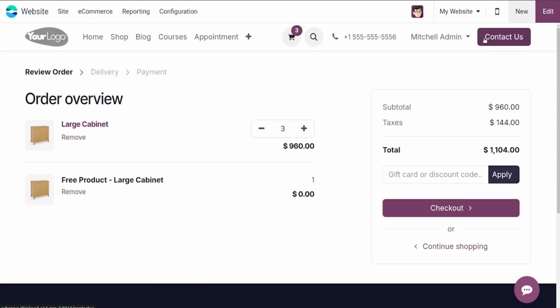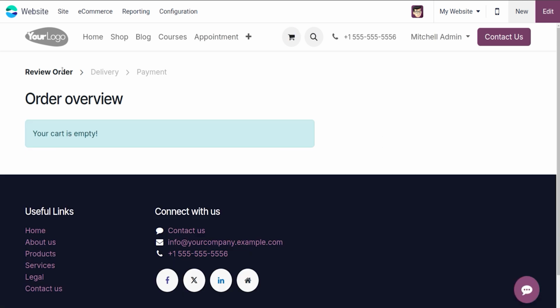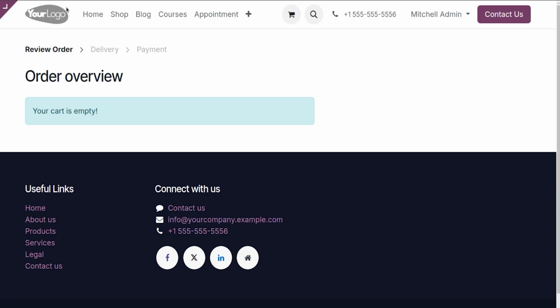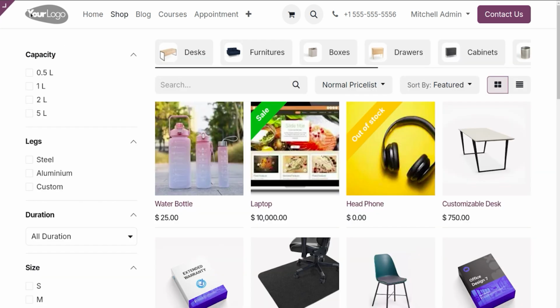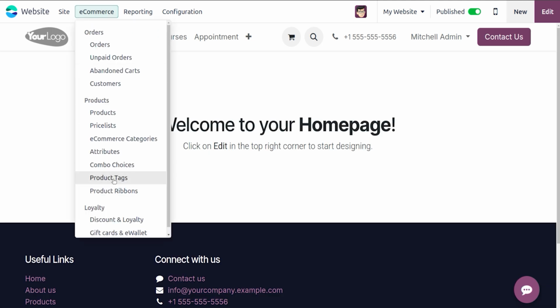Then we have a promotional code, 10 PC. Then let's click the apply button here. We can see a 10% on order is applied here. This is how the promotional code and buy X get Y works. Then I'm removing these products. So the cart is empty. Let's refresh this, and let's move to check the other options like loyalty and gift cards.